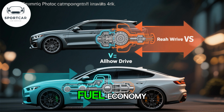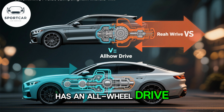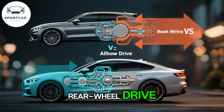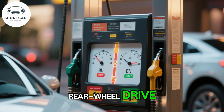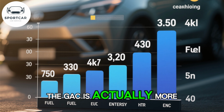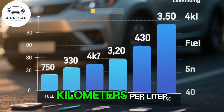Now let's talk about the fuel economy. Now, this is where it gets interesting because the GAC has an all-wheel drive, whereas the Denza has a rear-wheel drive. Now, you might think that the Denza will be more fuel efficient because it has a rear-wheel drive, but that's not the case. The GAC is actually more fuel efficient. It does 12 kilometers per liter, whereas the D9 does 10 kilometers per liter.